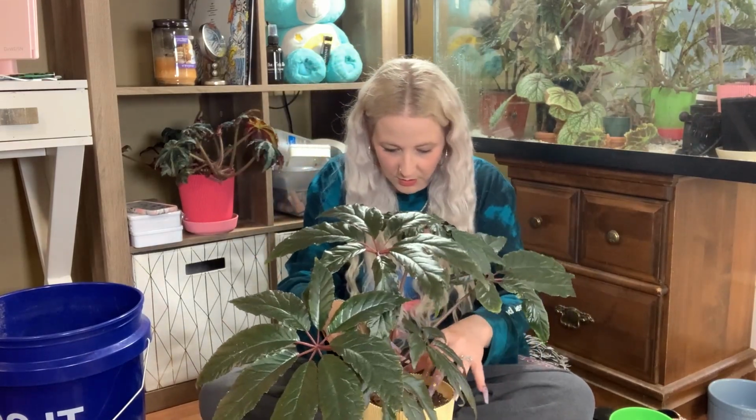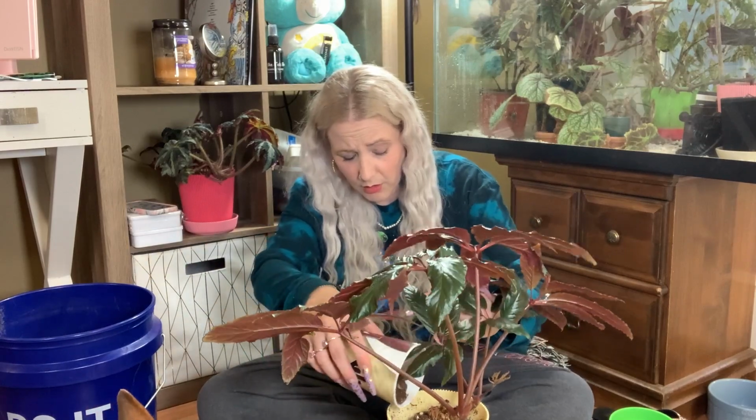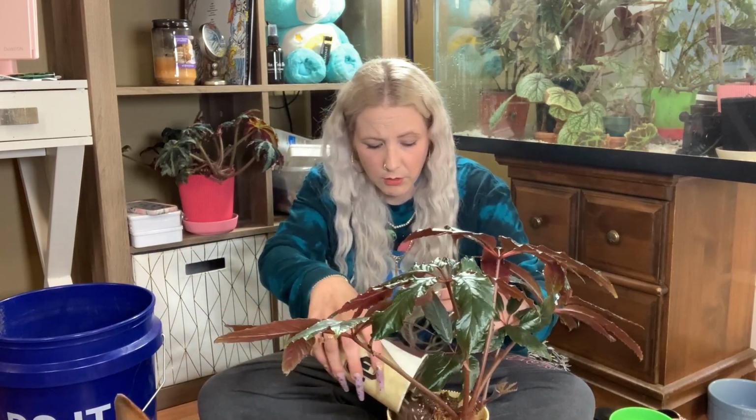This begonia for sure makes me think of Scarface, and I really, really hope to God that this repotting doesn't make it hella angry with me. Sometimes begonias do that. They don't like to be repotted. And another really cool thing about this begonia is it's growing in my bedroom under very minimal amounts of artificial light. It's not like directly under grow lights or anything.